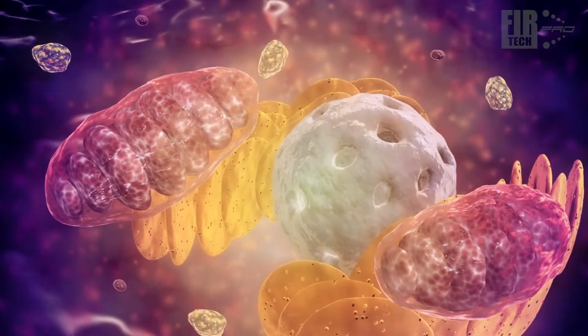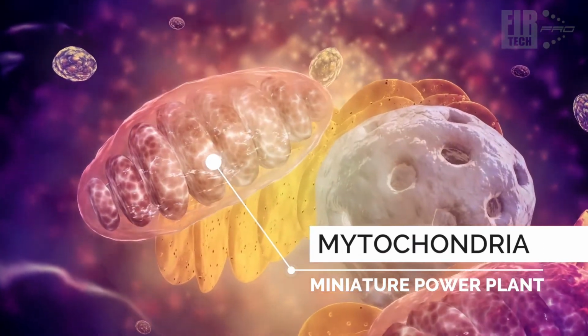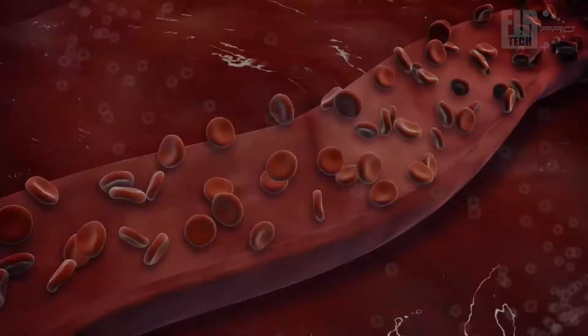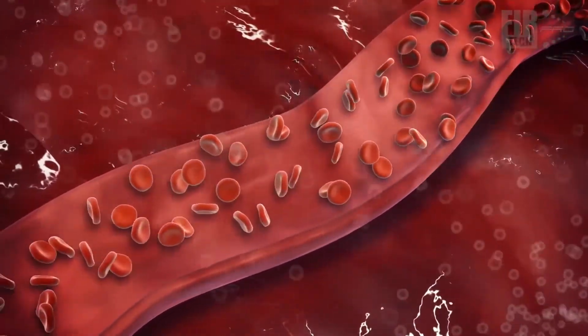All cells in the body have a miniature power plant called the mitochondria. This is where the cell's energy is produced. It is called adenosine triphosphate, or ATP. ATP is formed from oxygen and glucose, both of which are carried to cells by blood flow.